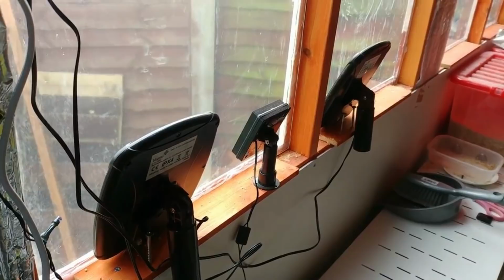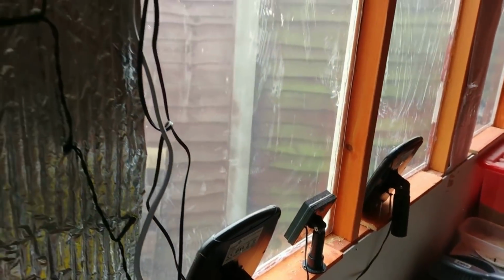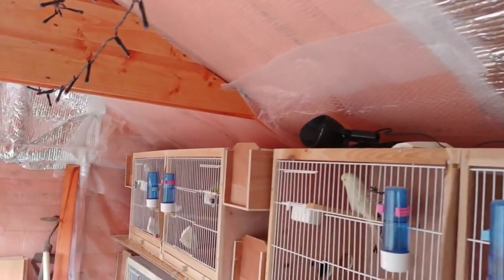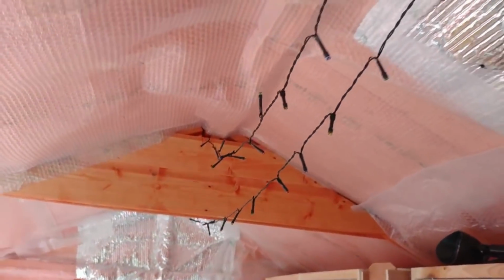Also been very busy in the bird room today, giving that a bit of a clean out. And I've now got some solar powered night lights in there, because the other night one of my females got disturbed and she caught her wing on the cage somewhere, and it was a new growth of feather and it caused her to bleed a little bit.